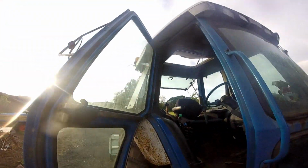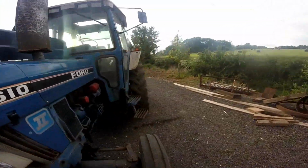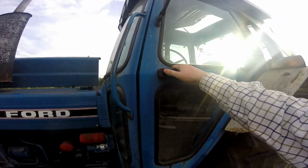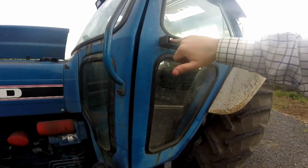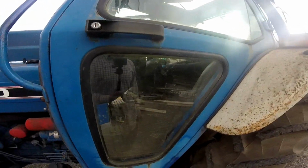This door seems to work, and this other door over here is locked, but the key doesn't fit the lock. So I've got no idea how I'm going to get this out, unless a new Ford key will fit into that hole just so I can unlock it.